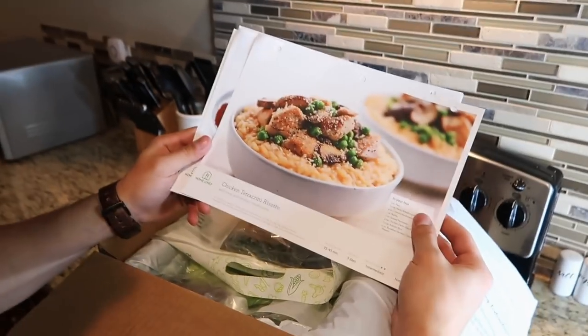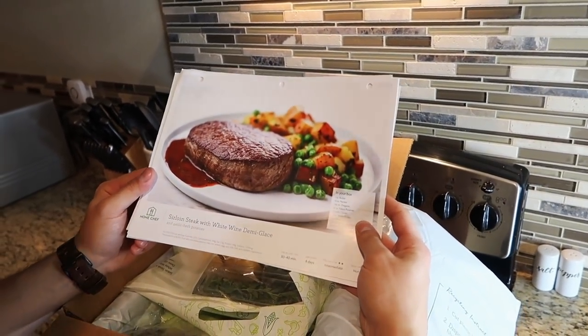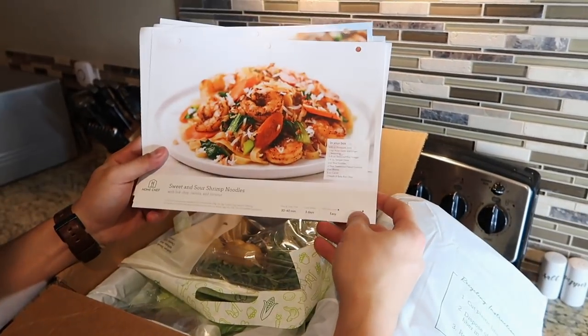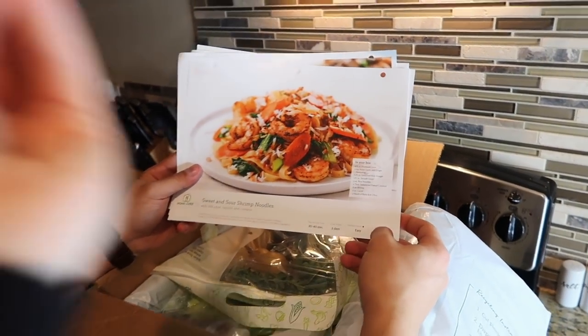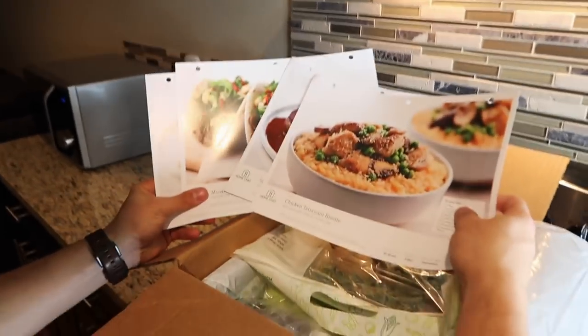Then we got sirloin steak with white wine demi glace. Then we got Mongolian beef tacos with bok choy slaw. Sweet and sour shrimp noodles with bok choy, carrots and coconut. So out of these four, what do you guys think?